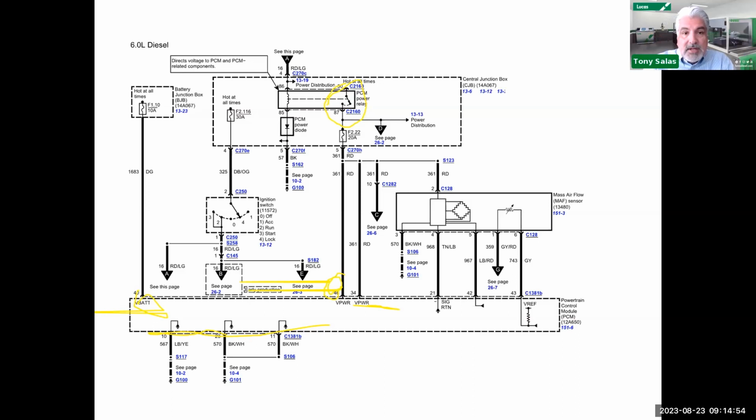So the relay can be bad, meaning that the contacts of the relay can be worn and torn, which will cause intermittent problems and maybe possible voltage related diagnostic trouble codes to be set. So it's important to keep that in mind when you diagnose there. Okay, very important. So hopefully that'll help you there.